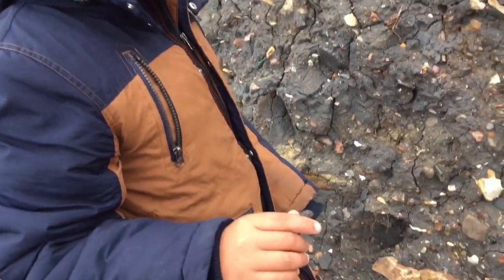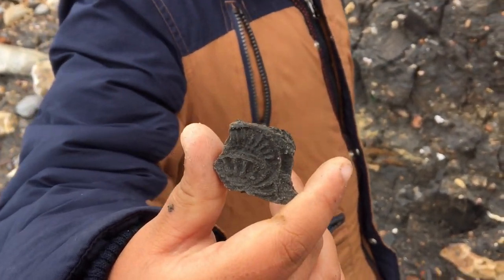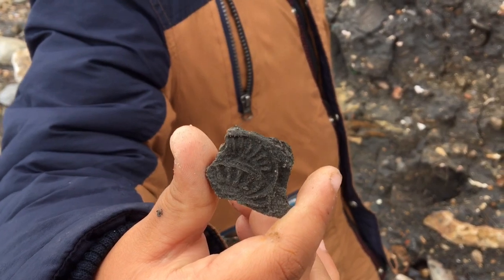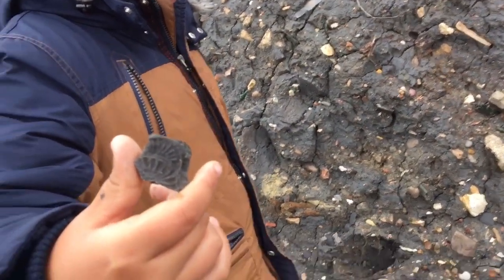Double found it. Yeah. Can I show us the camera properly? Go look. Well, that looks like it's off the beef member. Little flat beef stone ammonite. Awesome. First pocket sized ammo.